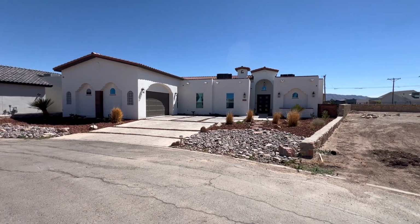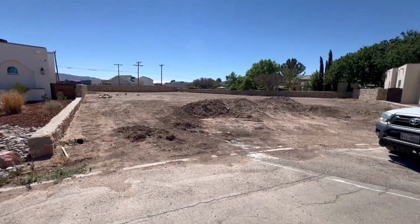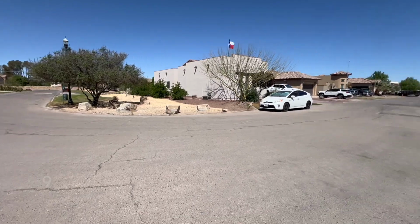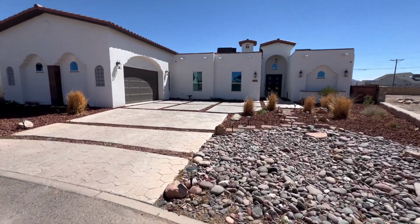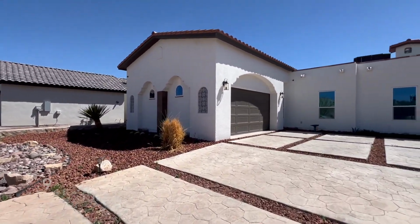Hey, El Paso, we are in Heritage Farms today, a gated community, and this home that we're looking at is 5 beds, 4 baths, 2,736 square feet. Went ahead and gave you a pan of the neighborhood just so you can see the dynamic of it, but this is a real quiet neighborhood. I mean, there's people walking their dogs here and everything like that.